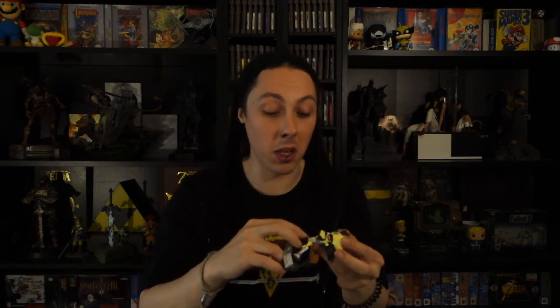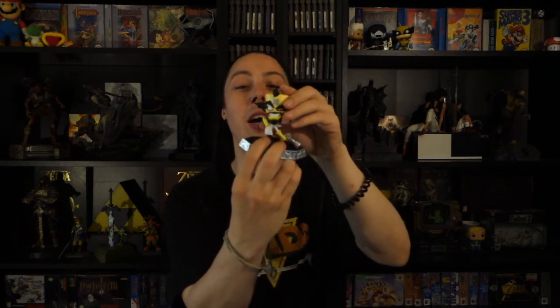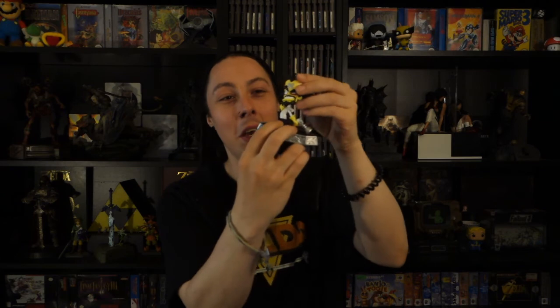And while I was at it, I actually got my hands on Dr. Neo Cortex too. Unfortunately, he was decapitated. His previous homes included kids, and unfortunately, he was a casualty of war between toys and kids. But, I mean, probably some hot glue or some epoxy glue will fix this one right up, and I'll put him right next to Crash over by my PlayStation games.